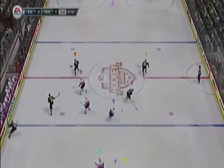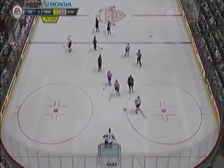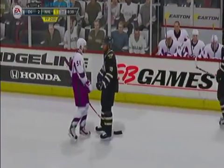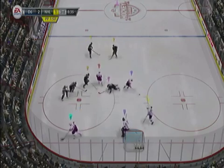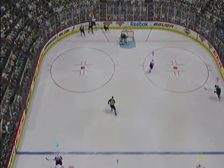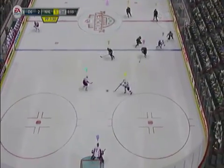Play will go on, but we're going to get a penalty. Delayed call coming. Alexander. This is a delayed call now as play is stopped. Alexander's penalty, 2 minutes for tripping. One. Andy clears. 22 seconds. He'll keep the offense rolling here. He finds that loose puck. Knocks the puck away. Help his goaltender get this out of there. To Black.